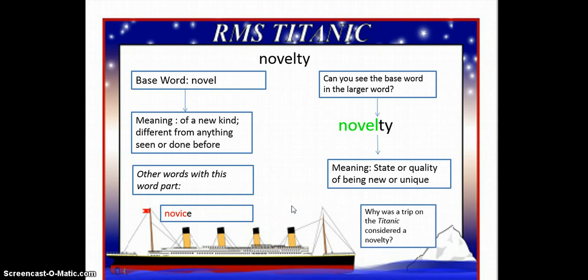And so my question to you is, why was a trip on the Titanic considered a novelty? Based on what you know about the Titanic, why was a trip on the Titanic considered a novelty? Go ahead and push pause on the video and fill in your WordWork with Mrs. Miller graphic organizer.